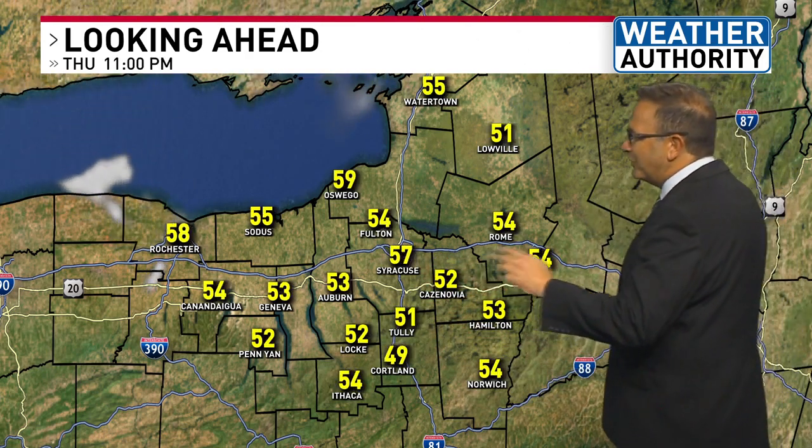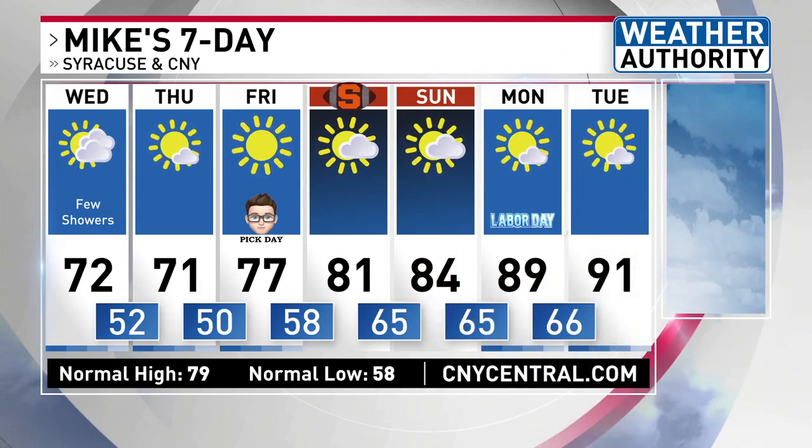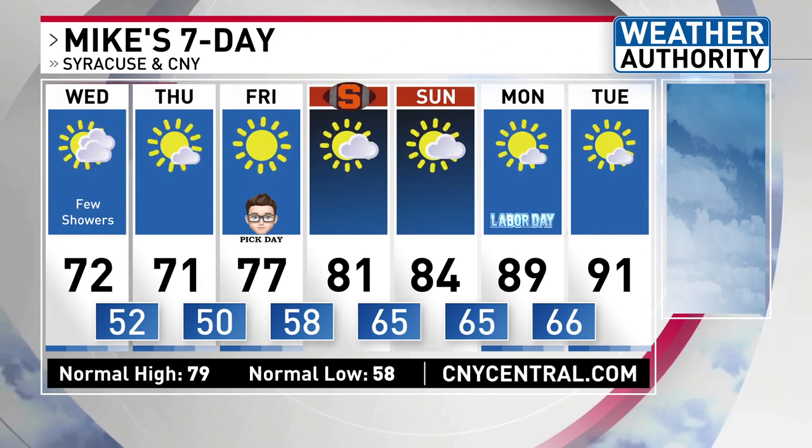Temperatures only hitting the lower 70s. More quiet weather going into Friday. So here's the 7-day forecast. Tomorrow starts the nice dry stretch that could last a week. 71 tomorrow, 77 on Friday, my pick day. If you like it warm, wait till the weekend. Dry for Syracuse football. By Monday, 89, and Tuesday, 90s.